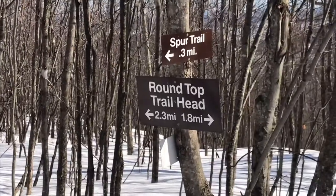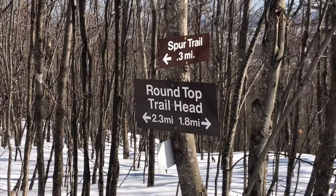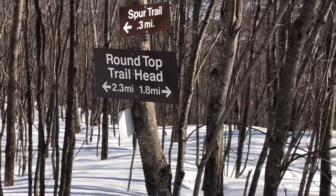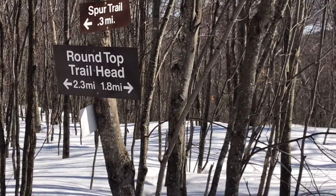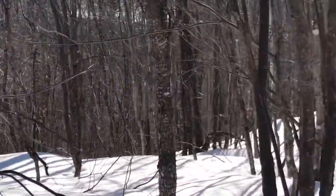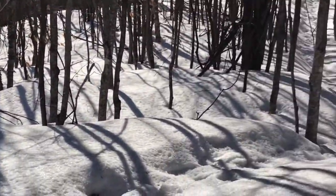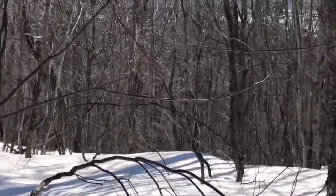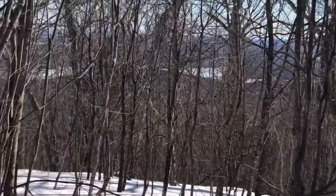Made it back from the spur trail where the summit is, and now since we came up the 2.3 mile trail part, we're going to go down the 1.8, which is this way. People have been on this trail, but no one had been out to the summit in a while because there were no footprints.